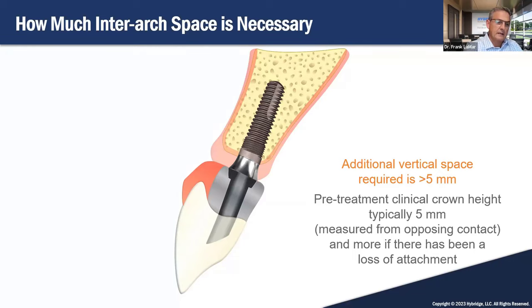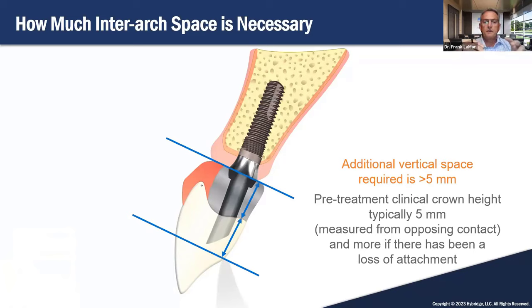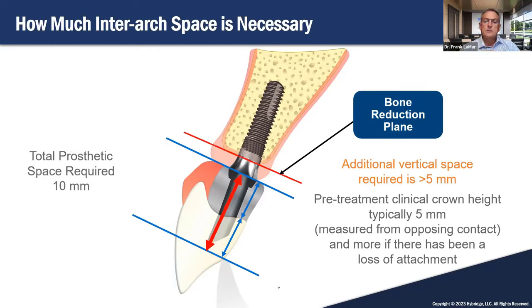If you look at this picture and you look at the actual tooth part of it, let me see if I can highlight it here. If the tooth itself had no recession and all you did was take out the tooth, you don't have any room for that extra material that you see apical to it. So that's that extra 5 millimeters. You'll see that below it, there's a tooth coming up.